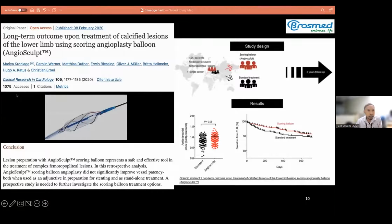And there's another study, this is Maria Conlech et al. This study is comparing AngioSculpt versus POBA. In this study, it's actually a negative study. According to the study, AngioSculpt is a safe scoring balloon to be used in the peripheral region. However, it did not significantly improve vessel patency compared to standalone treatment.